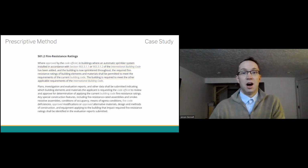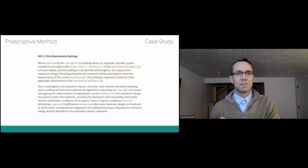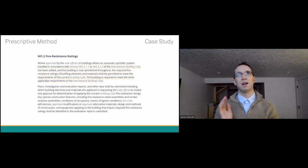However, where an automatic sprinkler system has been installed in accordance with the IBC, and that sprinkler system goes throughout the entirety of the building, you can look at the fire resistance ratings of building elements and materials of the current building code. And when you're reading through code, the current building code is the code that was in place at the time the building was built. So essentially this exception says that if you have an automatic sprinkler system throughout the entire building, you don't have to look at improving the fire resistance ratings of what's there.